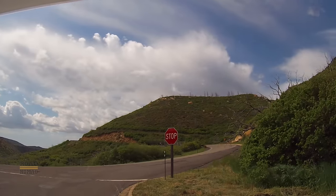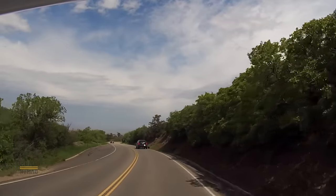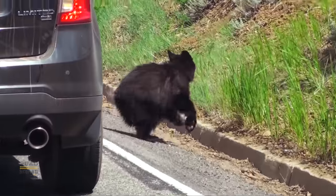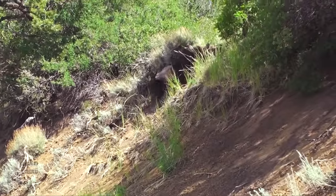Sometimes I leave the camera on inadvertently and get these nice time lapses. Further along, we have a fortuitous encounter with a baby black bear, and leave it up to me to show up with a big RV and scare him away. Sorry to spoil the show, folks.